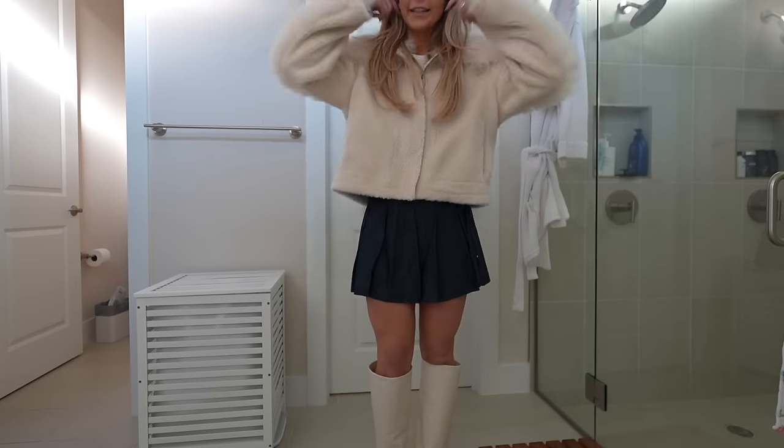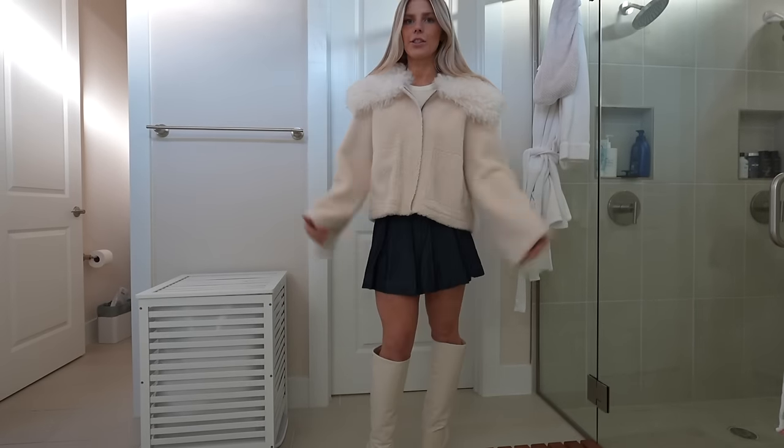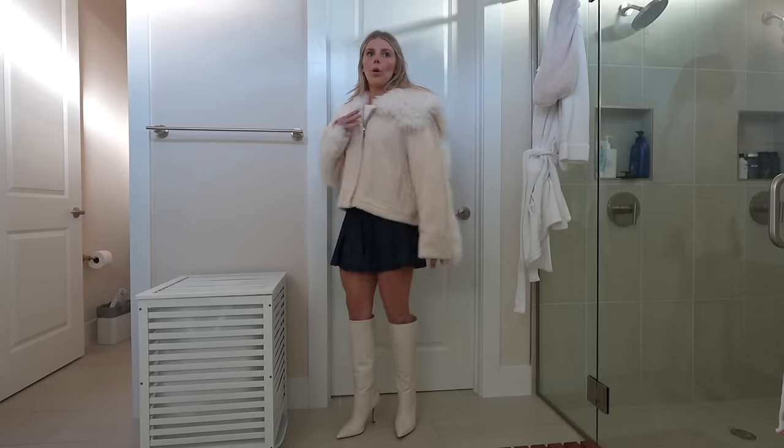Here's another fit idea I had for the trip, but I'm not really sure if I love this skirt with it. Do I need to do a lighter skirt and do a monochrome light look, or do we think that this gives it a little bit of dimension?